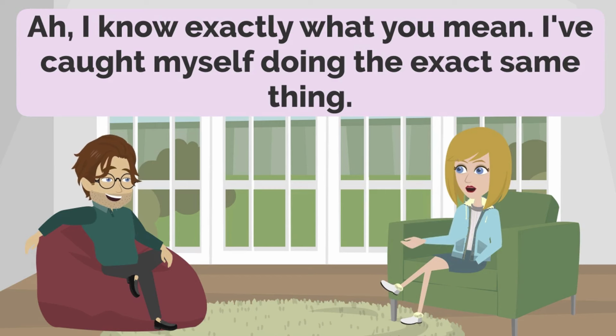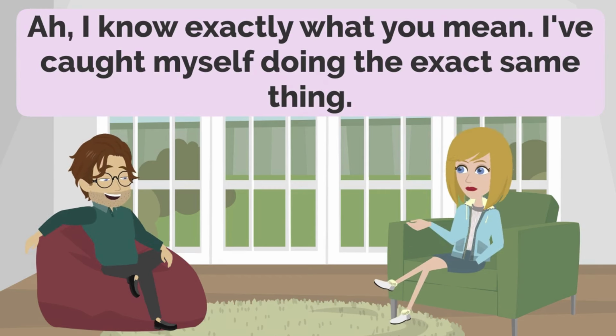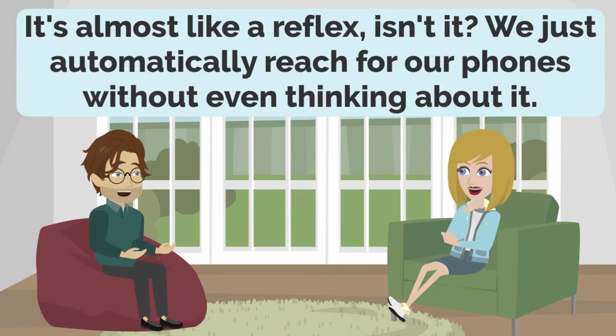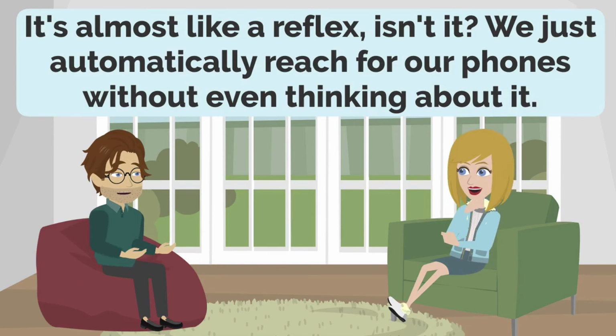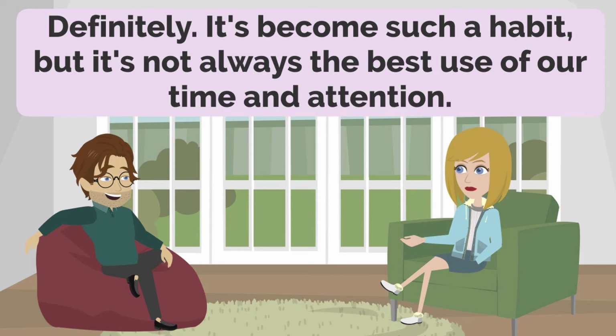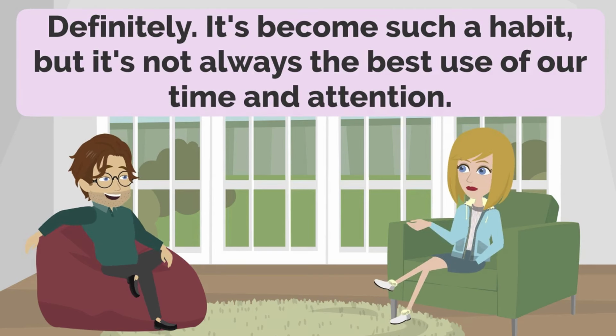I know exactly what you mean. I've caught myself doing the exact same thing. It's almost like a reflex, isn't it? We just automatically reach for our phones without even thinking about it. Definitely. It's become such a habit, but it's not always the best use of our time and attention.